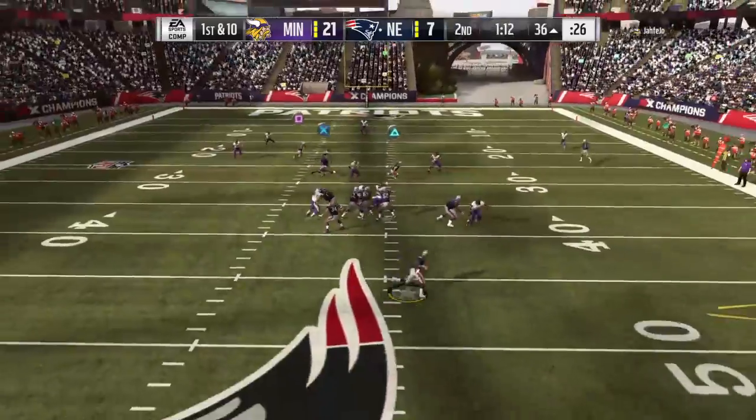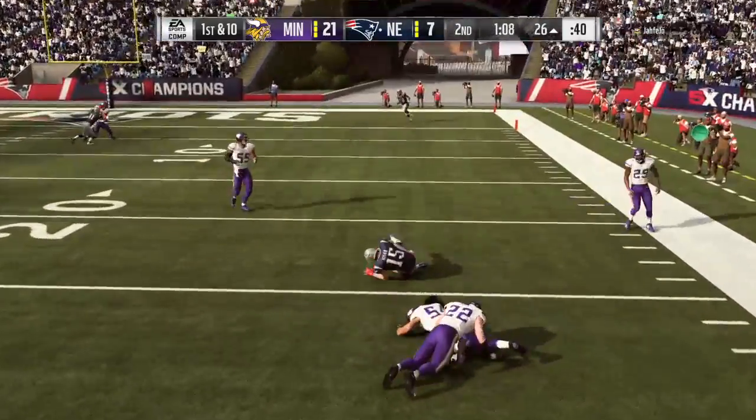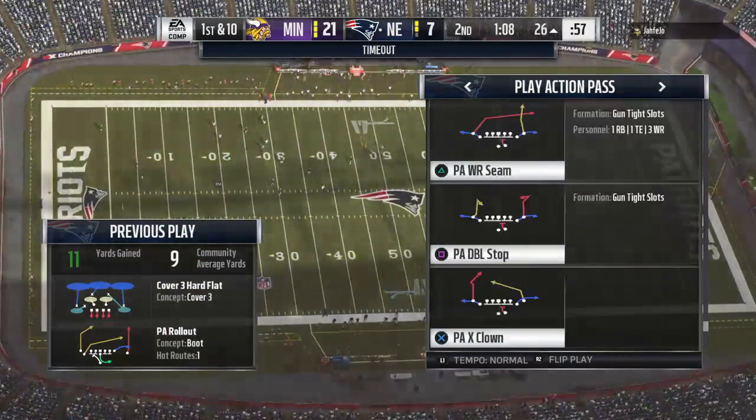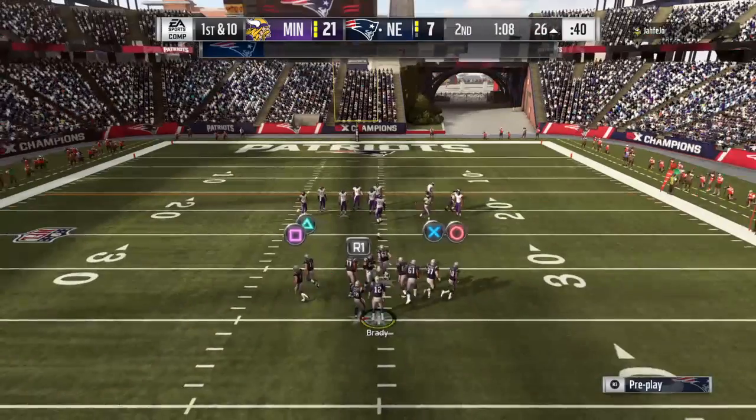They fake the handoff. Now Brady buys some time, right side, caught by Hogan. And now before this first down play, we're going to get a timeout here, as they'll get a chance to talk it over after picking up the first down.